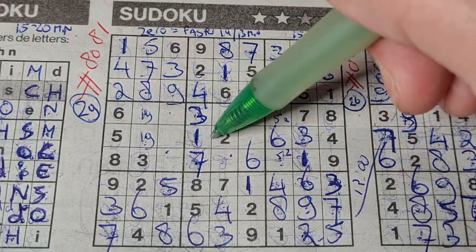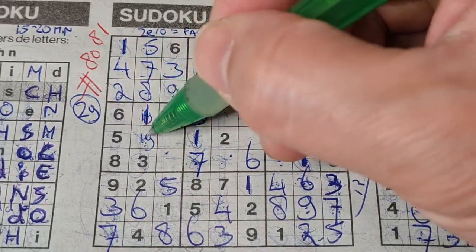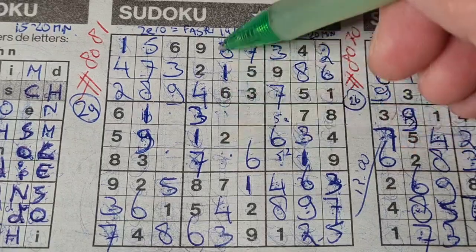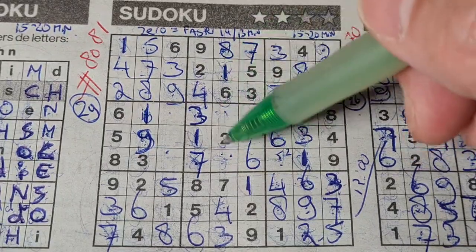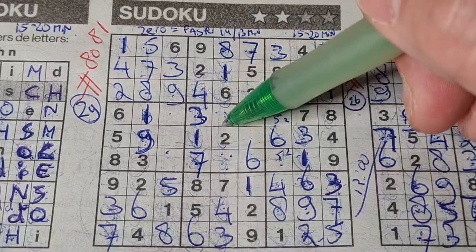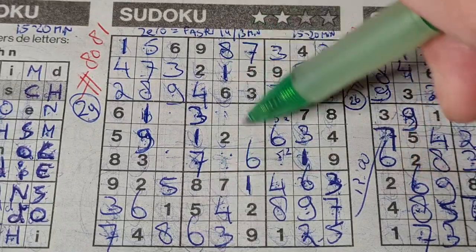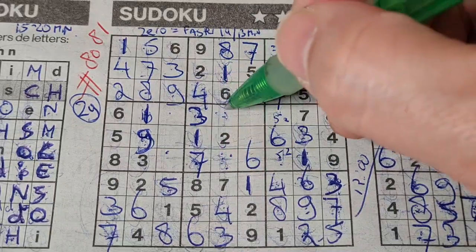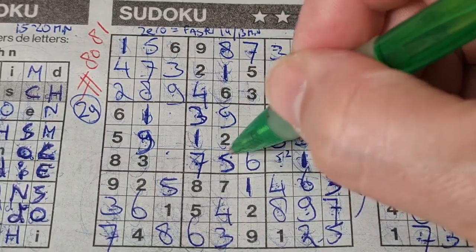1 and a 9, we have a 1 now in the middle row, no 1 there. 1 should be here, and a 9 goes there. Two numbers left in the middle column, 4 numbers, the 1, the 2, 3, 4, 5 is missing, the 6, the 7, the 8, and the 9 is missing, 5 and a 9. We have a 9 in this row, no 9 there. 9 should be here, and a 5 goes there.